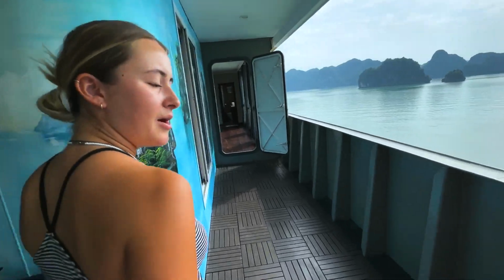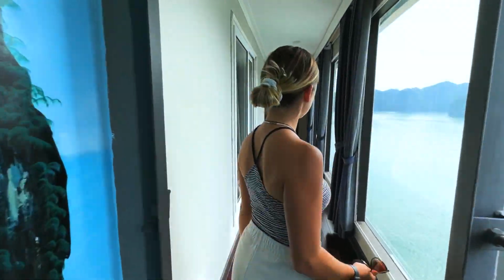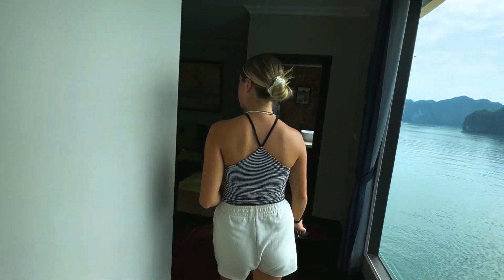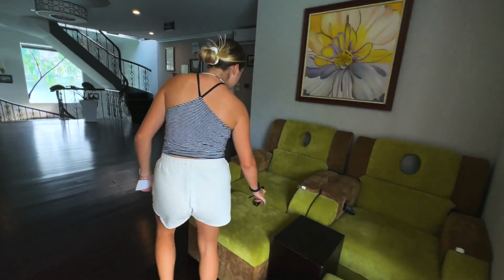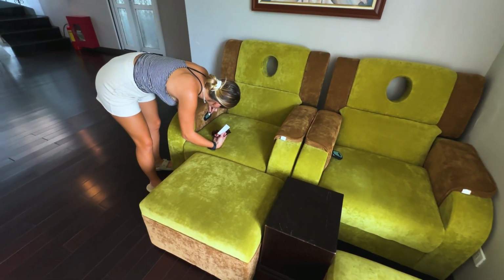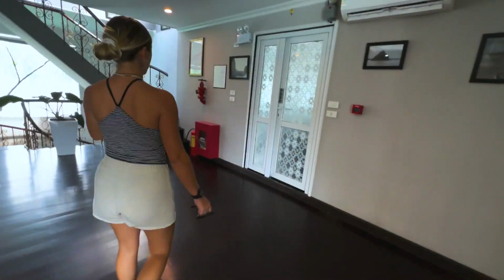Shall we go the other way? We did get told that we would have a barbecue tonight, so I'm not 100% sure where that is. I feel like there is something still above us, right? Yeah, there's another floor. Oh, there's a massage chair. Does it work? Anyway. Oh, there's another floor.